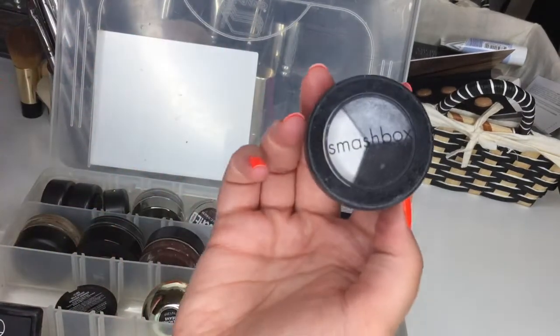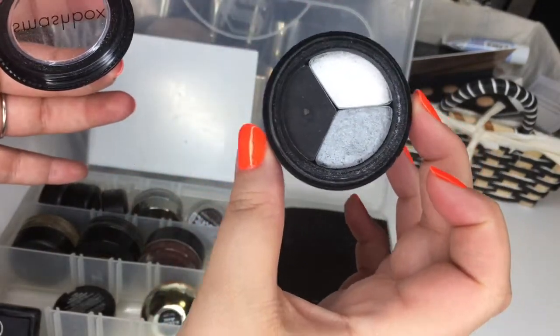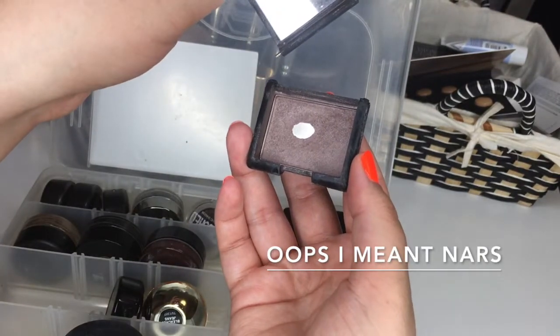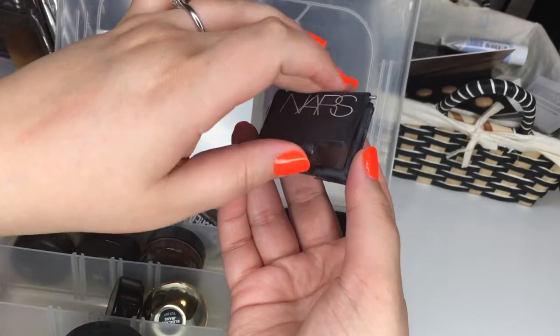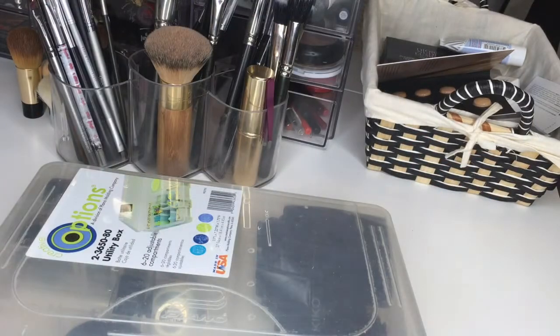This is 1,000 years old. This is from Smashbox. I don't think they make them anymore. I think this is beyond expired. And then another single eyeshadow from NYX. Oh my God, the whole thing just fell apart. Yep. I think I'll just throw this one out. Okay. Ugh. All right, moving on.